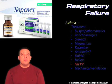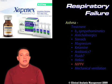Okay, some other things that we can do for these patients. Another big thing we may do for these patients is we may put them on Heliox if nothing else works. And remember, Heliox is just a mixture of helium and oxygen. And the whole reason why we would put somebody on Heliox is because Heliox is 6 times less dense than air is.